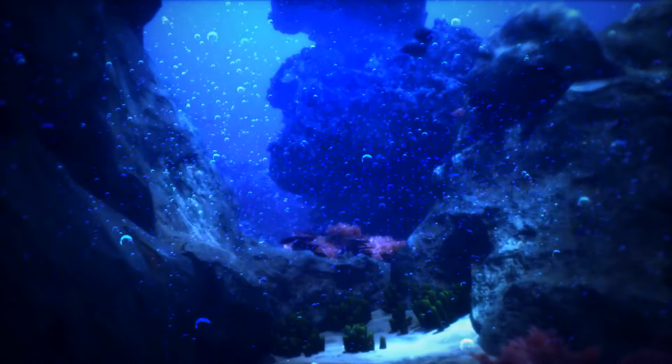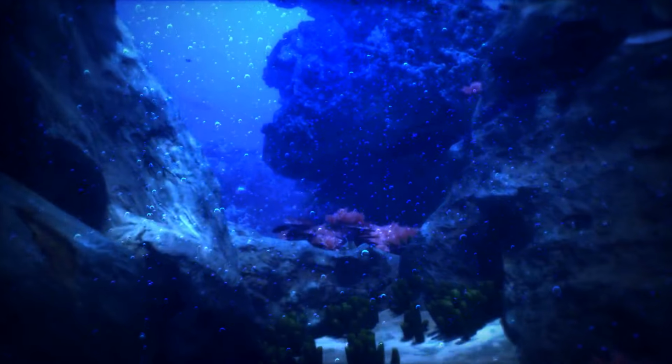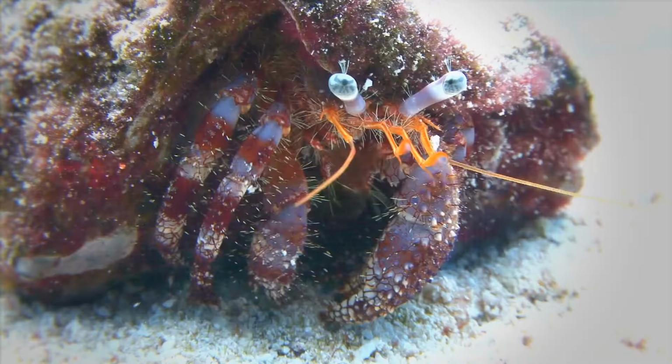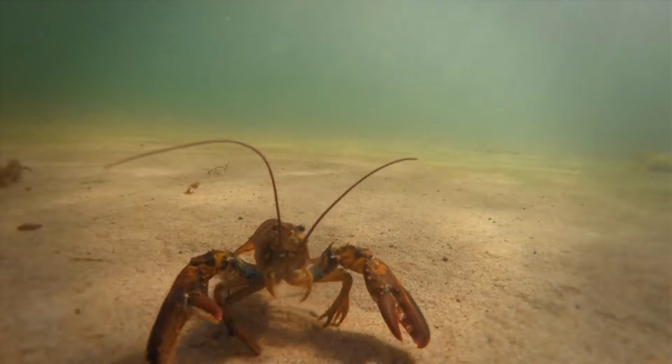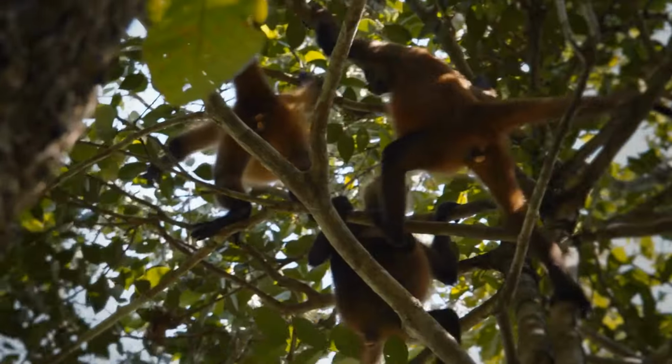Sea creatures are being crushed by the much greater weight of the water around them. That's not a big deal for animals used to deep ocean pressures, like the anglerfish. But crabs and lobsters are really struggling since they live in shallow waters. Sloths and monkeys develop a stronger grip so they won't fall off trees.